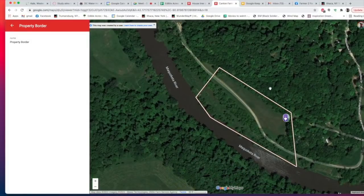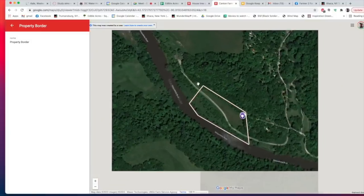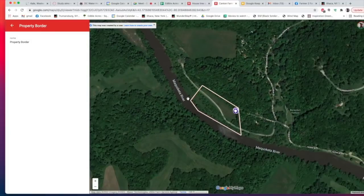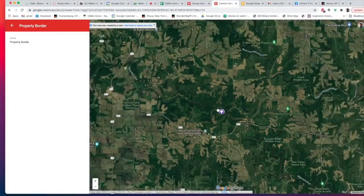When this map was taken, the neighbor had mowed it, so it does look like a nice mowed hayfield. But now it's a bit more wild. There's some trees and stuff starting to grow up in it. It was my grandparents' property, and then my mom's, and now it's mine. So now I'm taking over some of the management that hasn't been done for years.